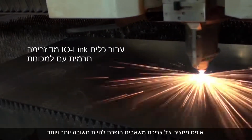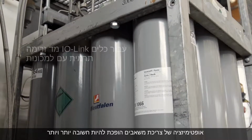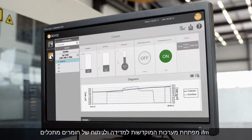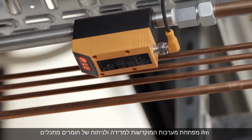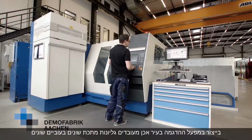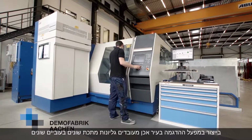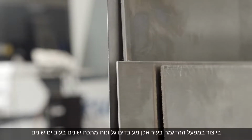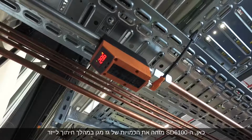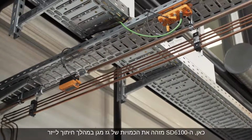The optimization of resource consumption is becoming more and more important. IFM develops systems dedicated to the measurement and analysis of consumables. In the production of the demo factory in Aachen, various metal sheets of different thicknesses are processed. Here, the SD6100 detects the quantities of productive gas during laser cutting.